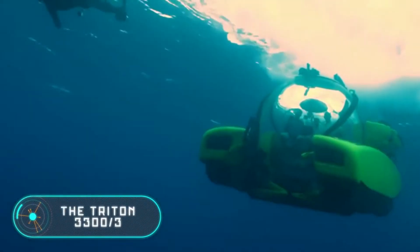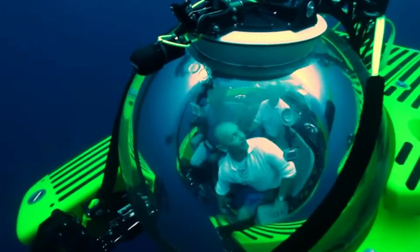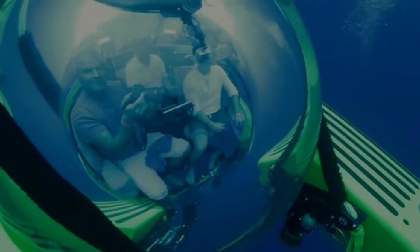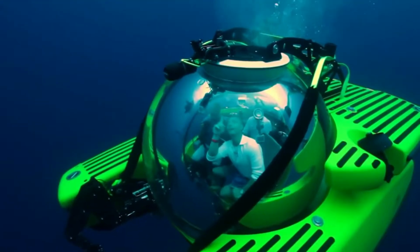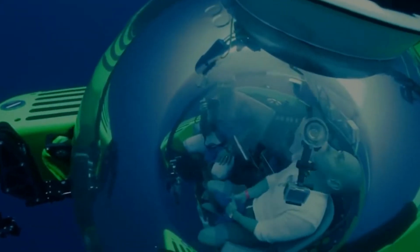The Triton 3300-3. This submarine weighs 8 tons and can reach a depth underwater of 3,300 feet. The submarine can sink down in record time thanks to a special compact construction. Only one person can control the device, but aside from the pilot, the submarine can carry another 2 passengers. The developers also added handmade leather seats and a built-in sound system to make the stay on board more comfortable.